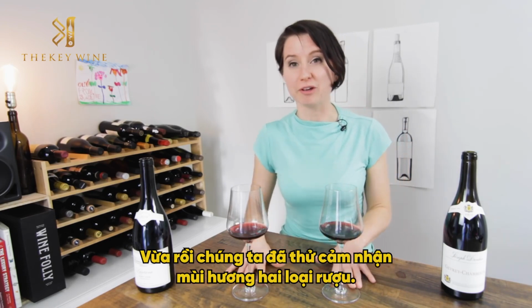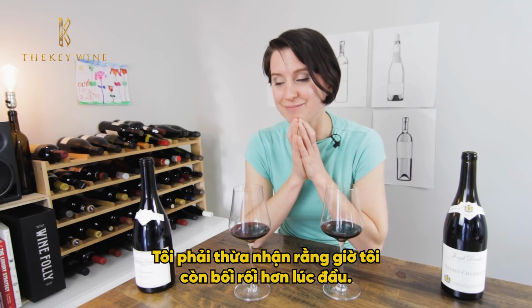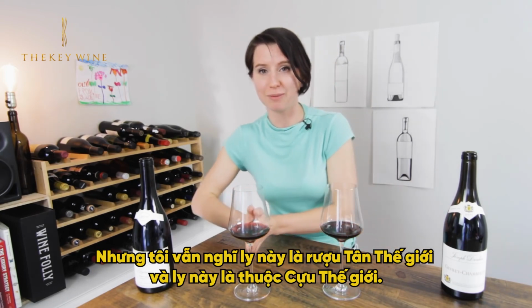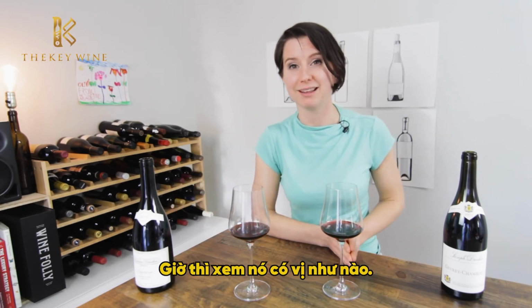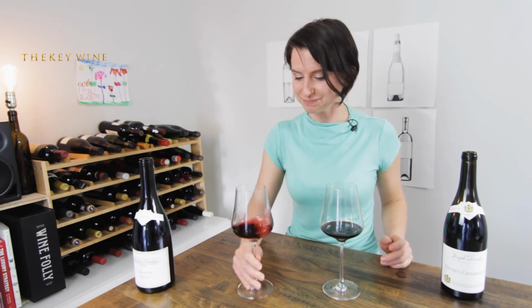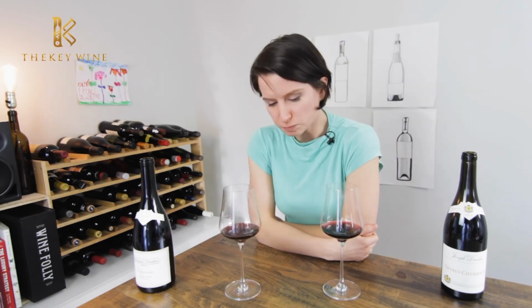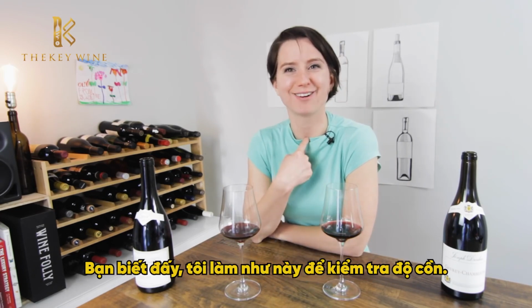Okay, so we just smelled both wines. Let's give them a taste. I have to admit, I'm now maybe even more confused than when I started, but I'm still thinking this one might be the New World wine and this one might be the Old World wine. Let's see how they do on the palate. You know I do that to test the alcohol level.